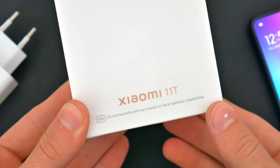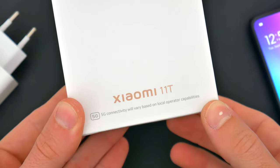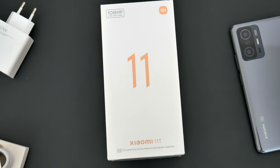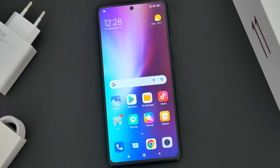It's the 11T for me, that's what I prefer this time around, but what do you guys think? Is there any real reason to jump to the 11T Pro this year? Let me know in the comments down below. I'd love to know your thoughts, of course.